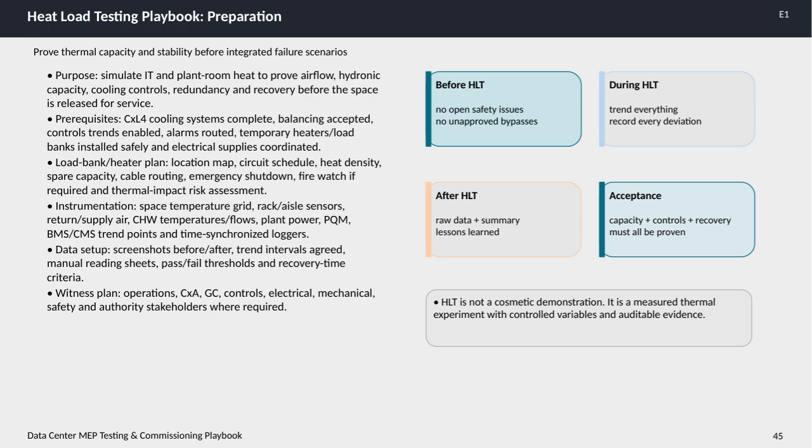Data setup involves capturing screenshots before and after testing, agreeing on trend intervals, preparing manual reading sheets, defining pass/fail thresholds, and setting recovery time criteria. The witness plan should include all relevant stakeholders, such as operations, commissioning agents, general contractors, controls, electrical and mechanical teams, safety personnel, and authorities when required.